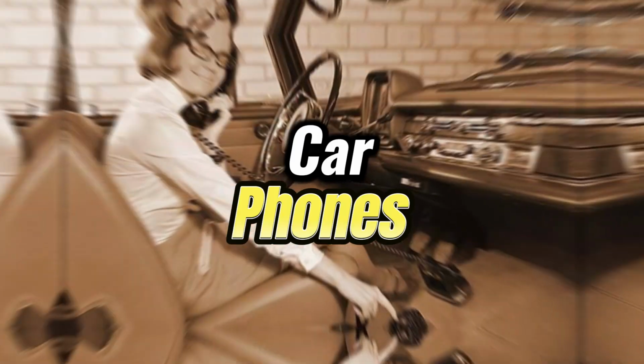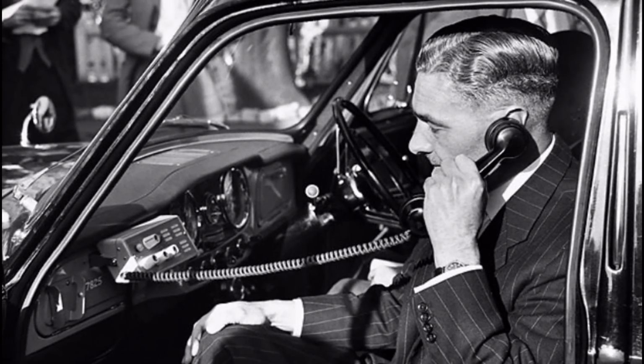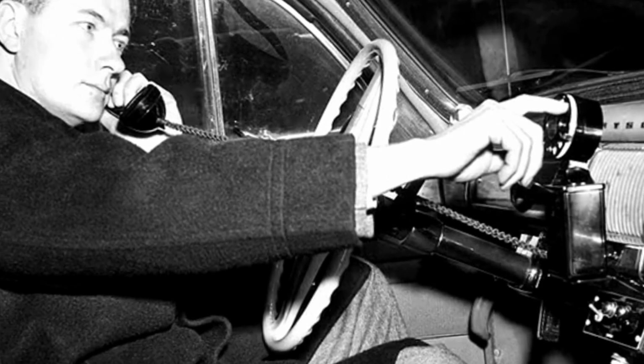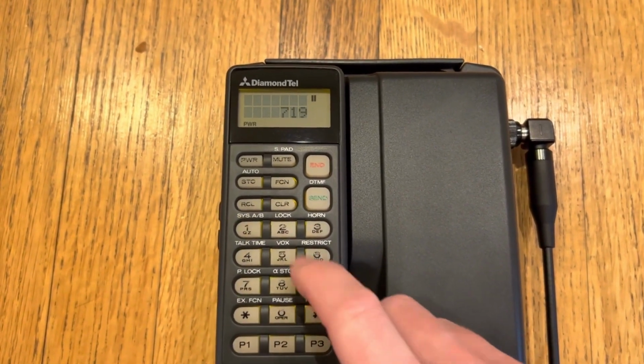Number 11. Car phones. Before smartphones became ubiquitous, having a built-in car phone represented the height of luxury and connectivity. Beginning in the 1980s, high-end vehicles offered integrated telephone systems with handsets mounted in the center console or armrest.